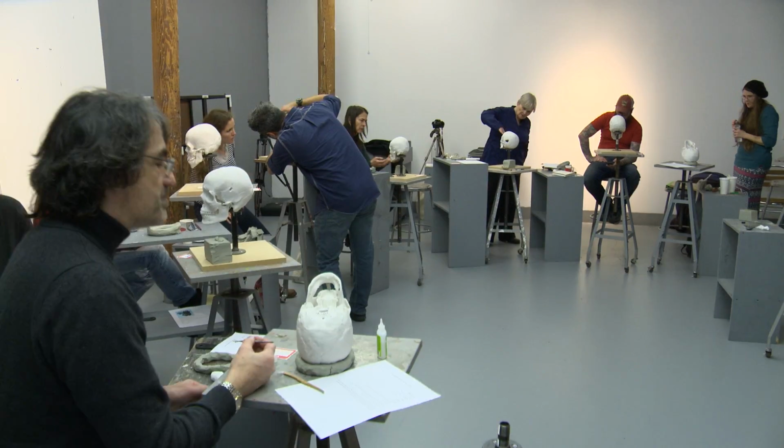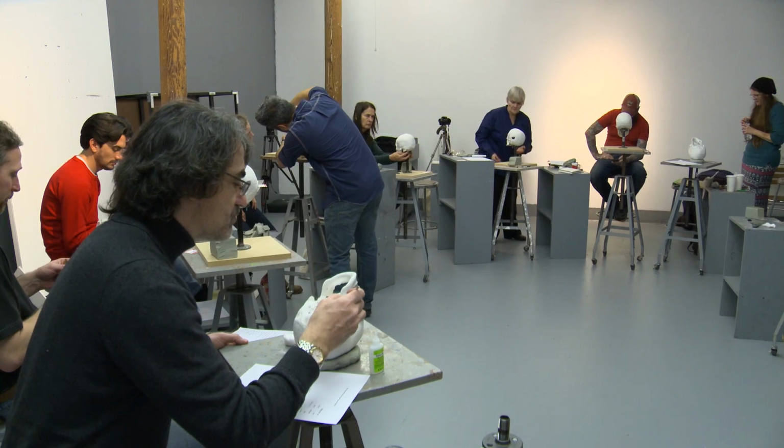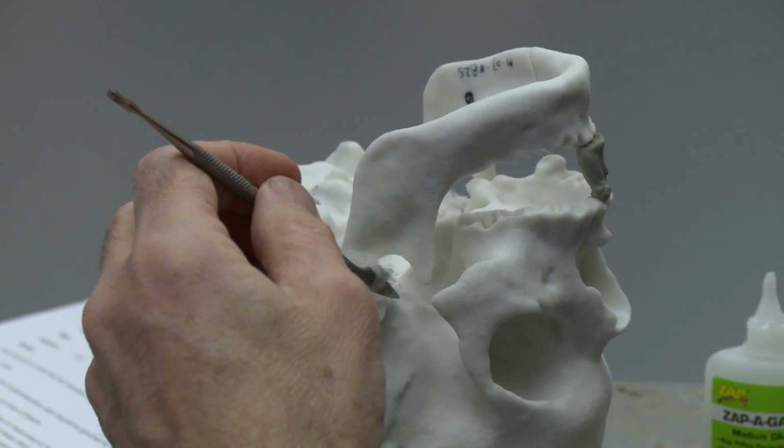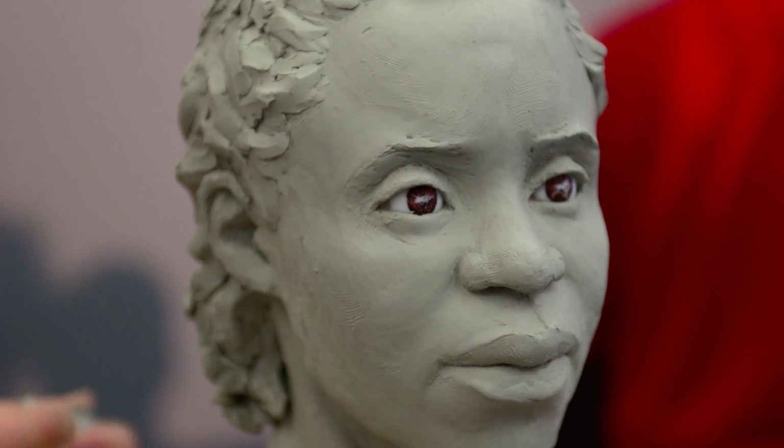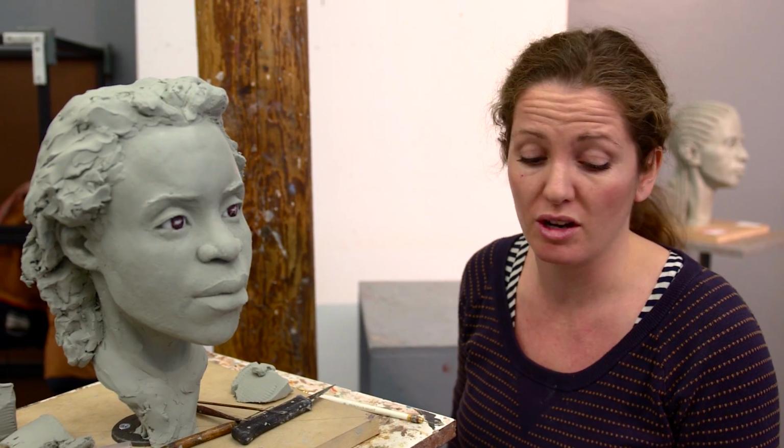They're sculptors, they're artists, but now they're doing it for a purpose. They're working on human skulls, trying to give homicide victims their faces back. This is skull number 7. She was a black female, aged 16 to 25. She was found by sanitation workers covered with garbage.